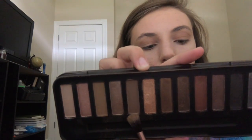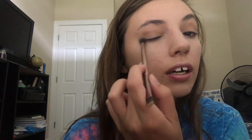And then I like to go in with this darker shade right here, which is Lady Luck. I like to put that in the outer corner. And these shadows are super pigmented. And the thing is, I got it from TJ Maxx, and I'm pretty sure it was like $6 or $7. Like, that's incredible.